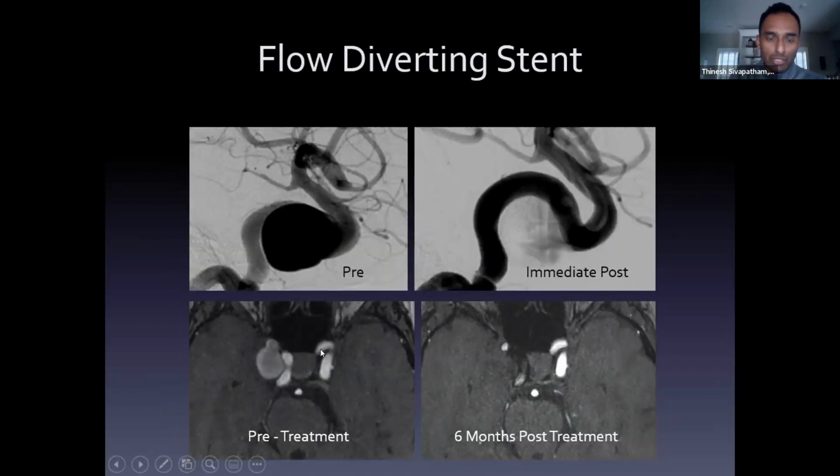So here is what's called an MRA. It's a specific kind of MRI scan looking at the blood vessels. So the white here is the normal carotid arteries. This white blob is the aneurysm. 6 months after we put the stent in, you can see that blob is gone. So the arteries are open, the blob is gone. So this is how a flow diverting stent works.